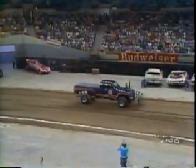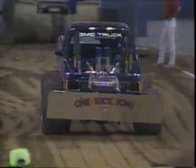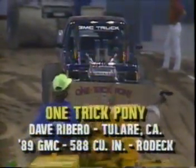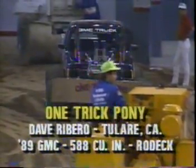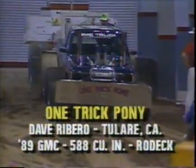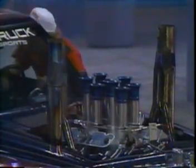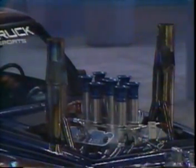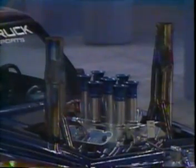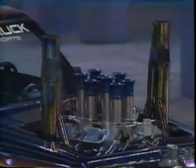The crowd and the flash cubes and everything going off as the One Trick Pony backs in. Many years ago, Paul Simon had the hit song, One Trick Pony. Dave Ribeiro, inspired by that, has taken this 89 GMC and has stuck a Rodak engine right through that hood, and the Rodak makes a sound that is unmistakable. You know when a Rodak is starting to rev up. All aluminum, designed off of a Chevrolet, sitting inside this S15. He is from Tulare, California. They're dairy farmers, and his wife will be expecting their first child in the very near future.